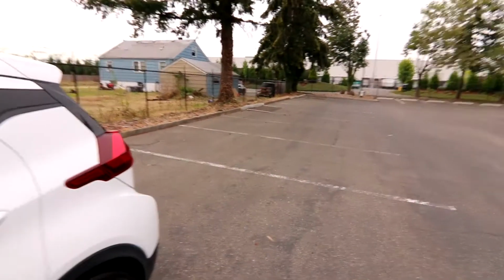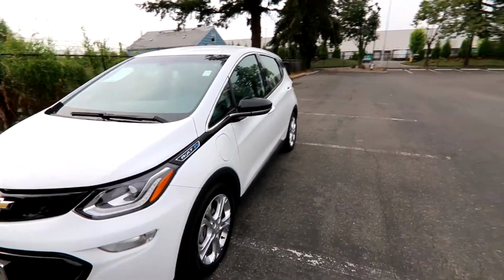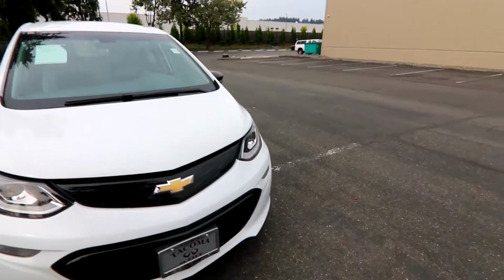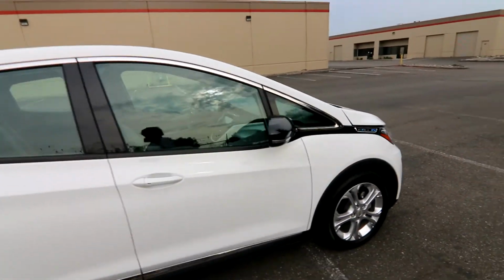Really nice color combination, easy to take care of, in white on gray cloth. Sharp looking vehicle, really cool styling, and it's a small size, so it's very easy to park and maneuver in a city environment.